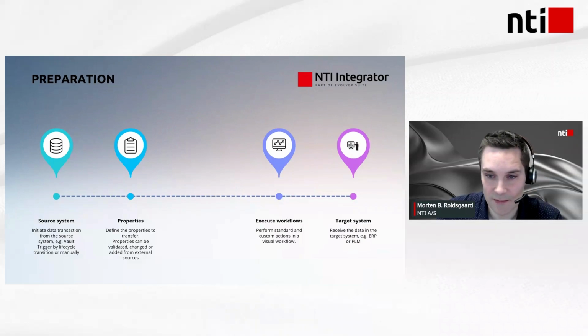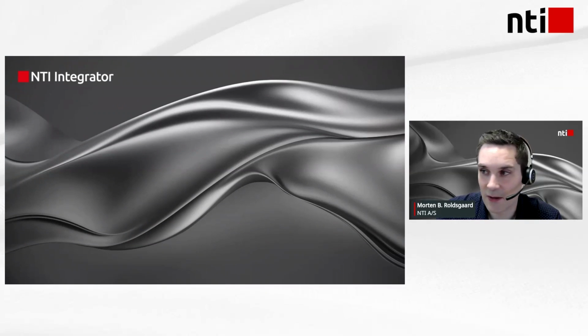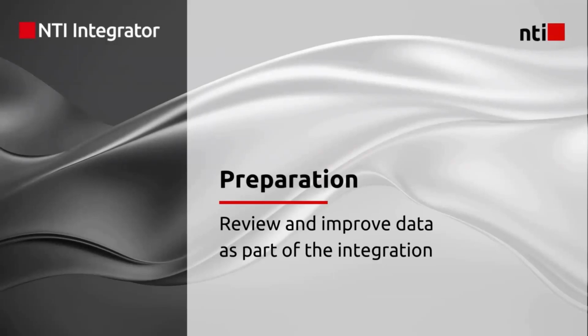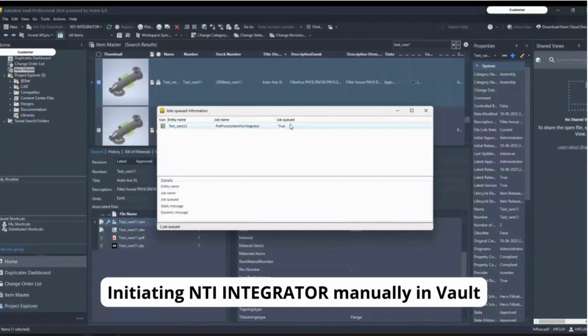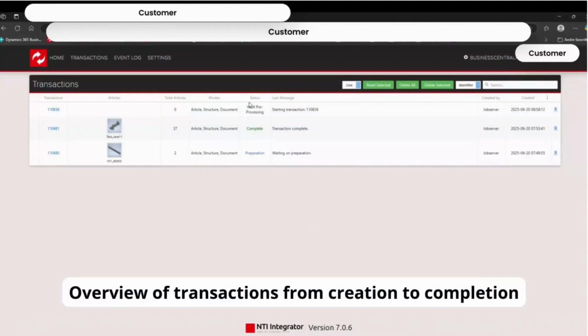So now we have covered these 4 different features or elements inside the integrator. And the last one is the preparation feature. This is where we can present the data, and I also have an example of that. So let's have a look at that. The preparation is a table view, and we still need a transaction to be triggered. Here we find ourselves in Vault, and we trigger the integrator using a right-click menu on an item.